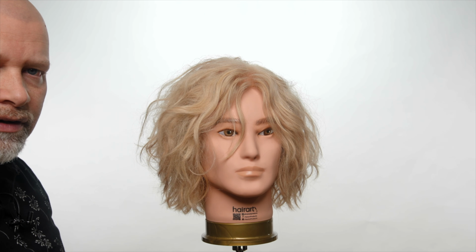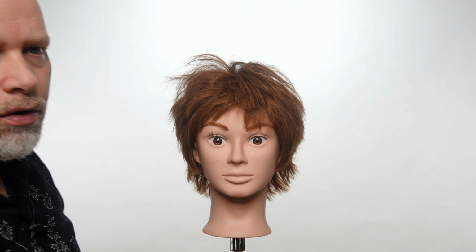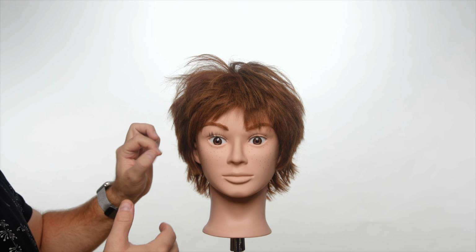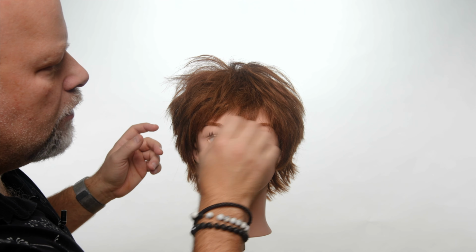Next one for the ladies. I know that it's a bit on the shorter side, but the shag haircut, I think this is one that's always going to be in style. What's so cool about this is that if you're growing out maybe a pixie haircut or something a little bit shorter, you can actually let your hair grow into this. And then it's really just a matter of shaping it up.